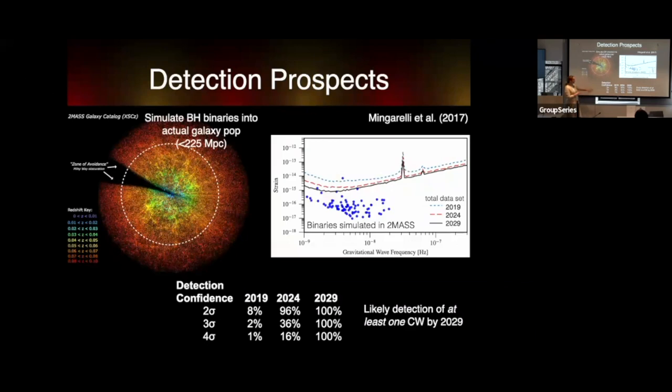And one of the nice things she did was actually assign a detection confidence as a function of year for systems. And the outcome of this is that you can see in 2019, which is a couple of years ago, we really didn't expect to see a signal, based on just the density of galaxies in 2MASS. By 2024, which is next year, we actually have a reasonably good chance of getting something like a 2 sigma detection of a binary, if this prescription is correct. By 2029, these numbers all go up to 100% because the sensitivity of pulsar timing arrays is just good enough, if it scales as we expect.